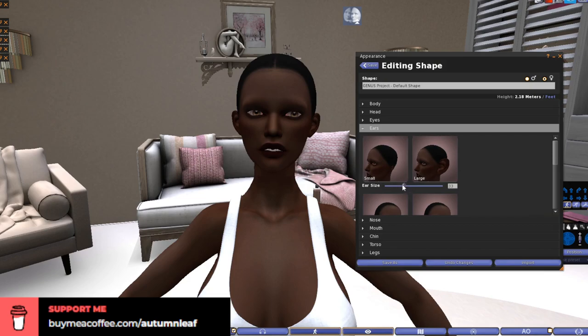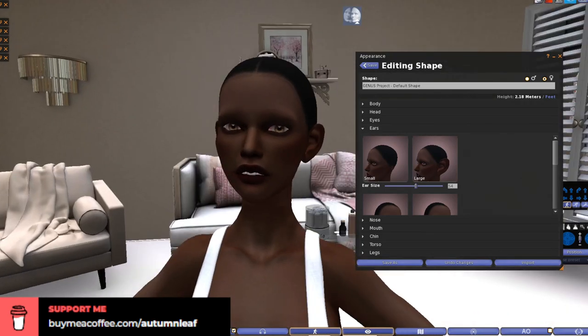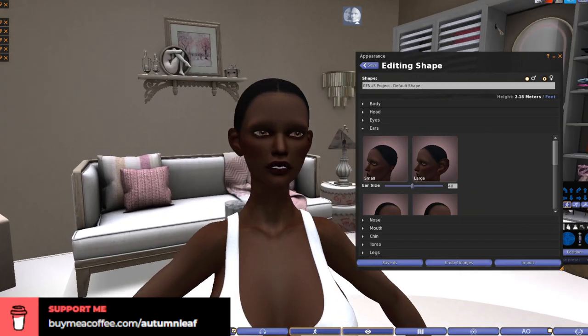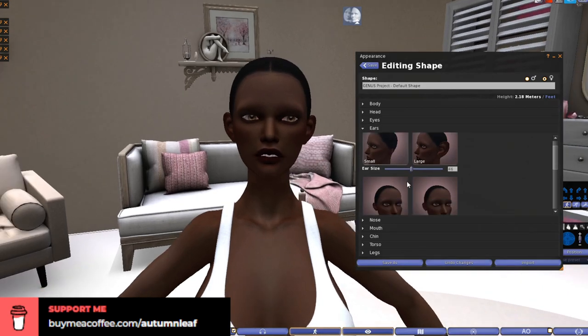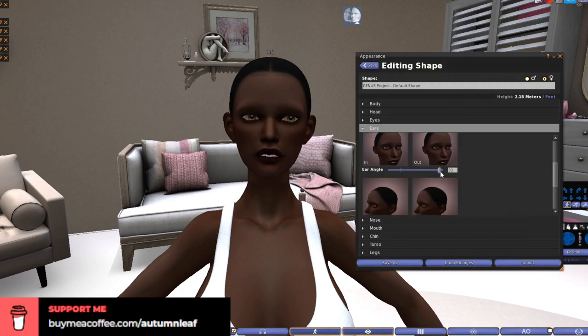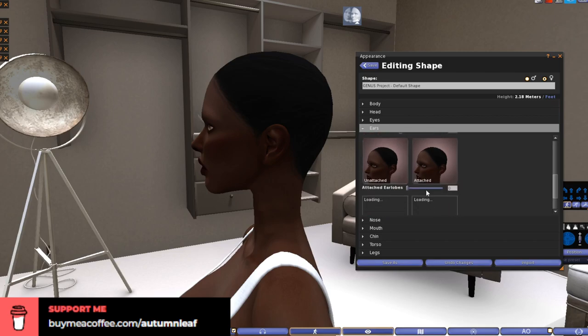Let's see what we can do here. Much better, right? Okay, wait a second. Maybe I can reduce it a bit. Eight. Yeah. Not that bad. Ear angle. I don't see any difference. Maybe if I put it just there. Okay, let's keep it this way.